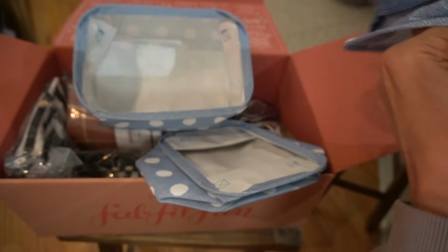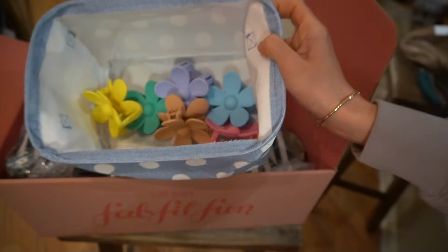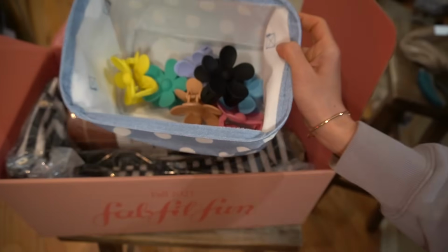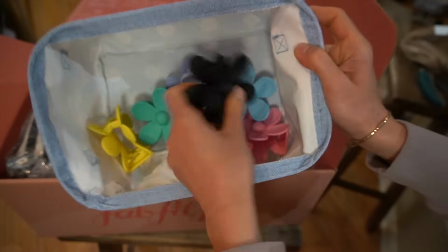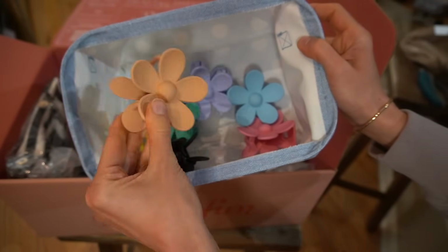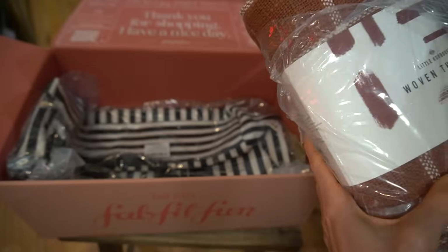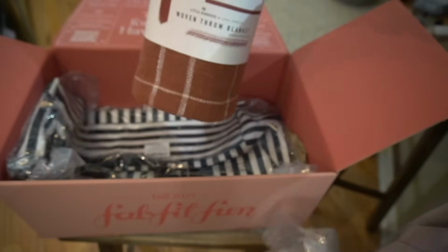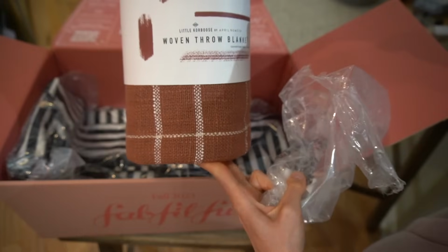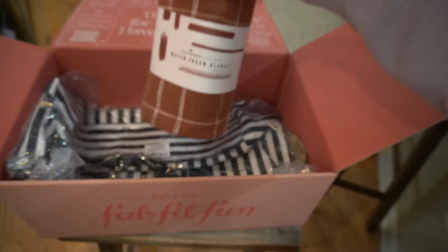That's handy. Like I have these flower claw clamps. I'm gonna put them in there. Got the black one that I always use for my microphone. I have some of them in my hair right now, but yeah, I love these. As a side note, these claw clamps, I wear them all the time. They hold really well. Then we got a woven throw blanket. I thought this would make a nice gift to give someone. April Nemeth, little Corboose woven throw blanket. Yeah, I thought that would make a nice gift to give someone.